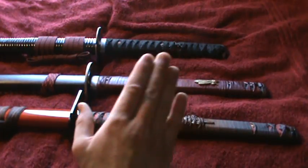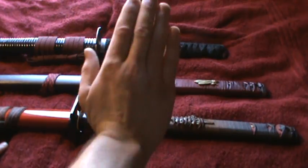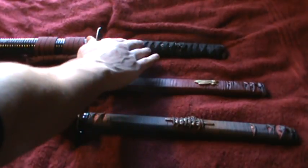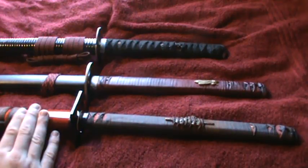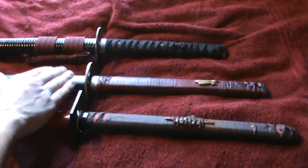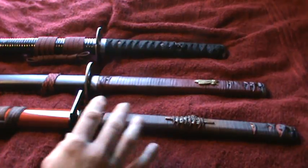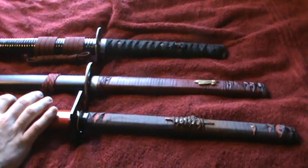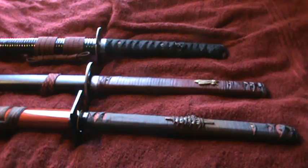So, real quick, the tsuka length that was maximally allowed was 9.5 inches. This one here is 14, this one's 13, this one's 10.5. All these would have been deemed illegal back then. Blade length could be no more than 27.4 inches on a katana. This is 31, this is 29, this is 28. And the reason for the lengths, tsuka no longer than 9.5, blade no longer than 27.4, was so that no one had a reach advantage over his guards, should anyone decide to rebel.